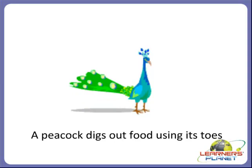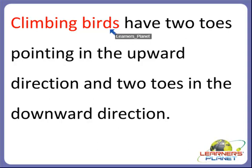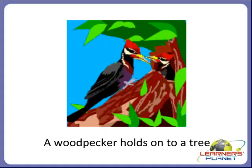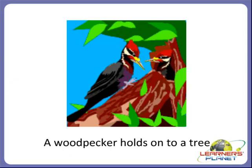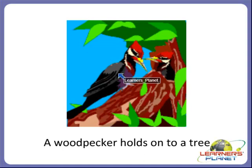Let's learn about some climbing birds. So children, climbing birds have two toes pointing in the upward direction and two toes in the downward direction. Why do they have two toes in the upward direction and the downward direction? Yes, this helps these birds to climb up and hold on to trees. For example, a woodpecker. You can see that a woodpecker holds on to a tree.